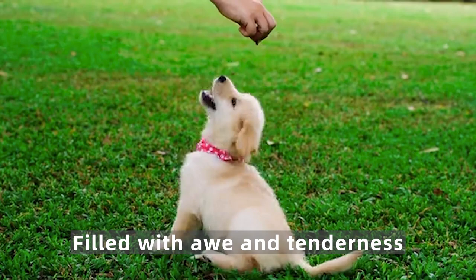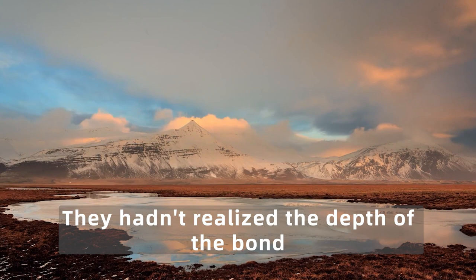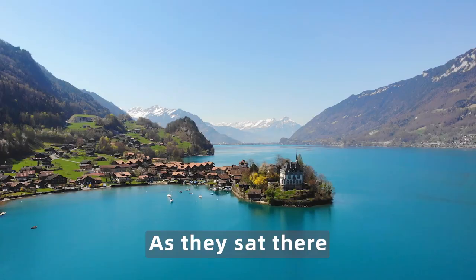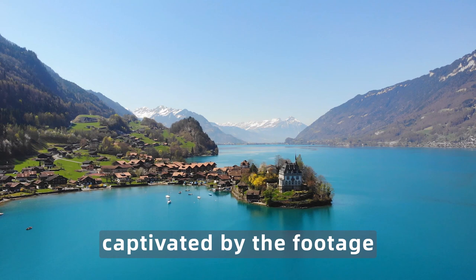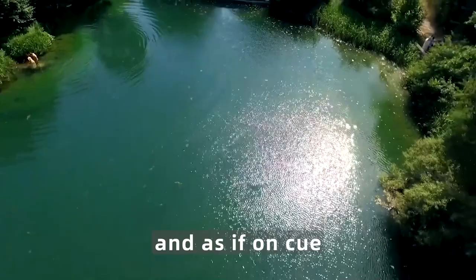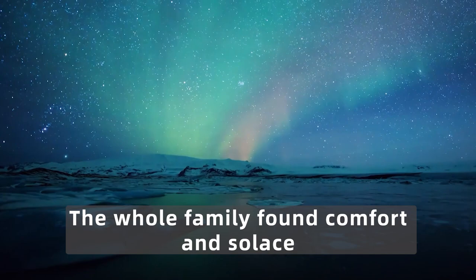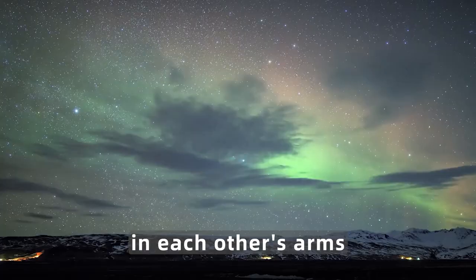Filled with awe and tenderness, Finn's parents couldn't believe what they were witnessing. They hadn't realized the depth of the bond between their son and Brutus. As they sat there, captivated by the footage, Finn approached the computer screen. With a hint of worry in his voice, he asked if he was in trouble. His mother reassured him, embracing him tightly, and as if on cue, Brutus joined the embrace. The whole family found comfort and solace in each other's arms.